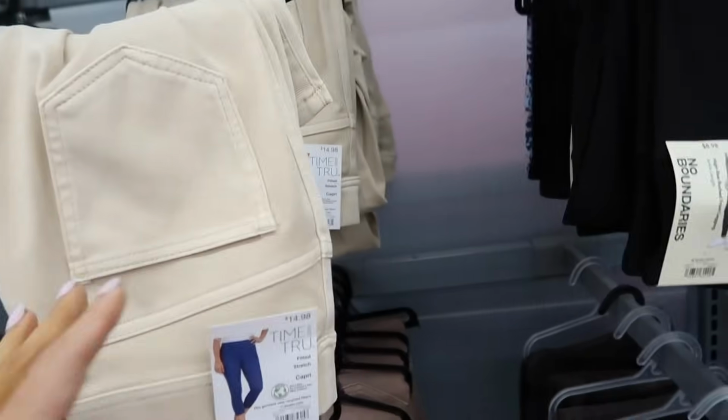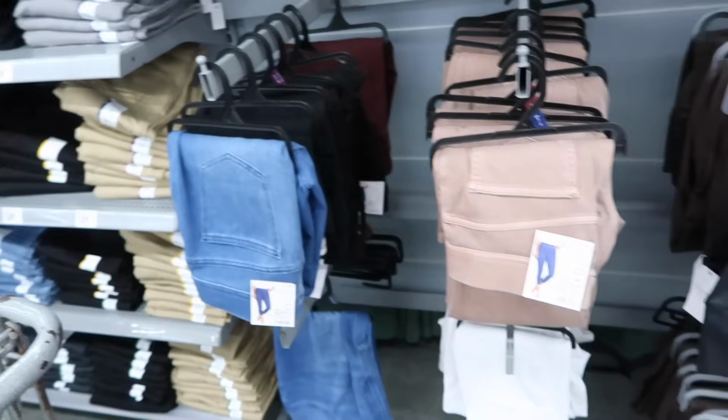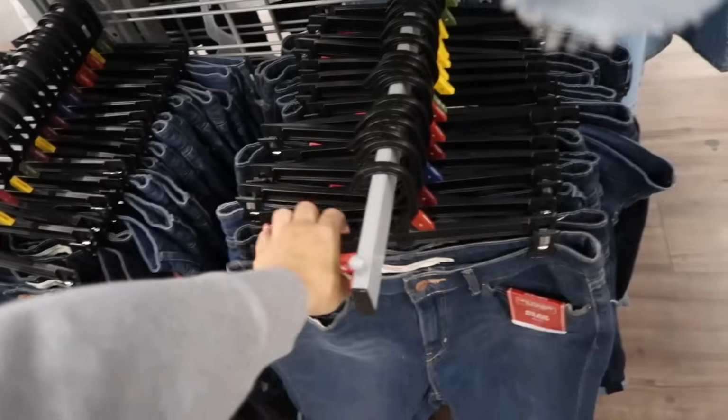These have an elastic waistband fitted through the leg. They have both capri and the full length. In the beige green, there's black, this mocha color, denim, solid weight, regularly $14.98. They're down to $8.98. Then also new Bermuda shorts from Levi's.